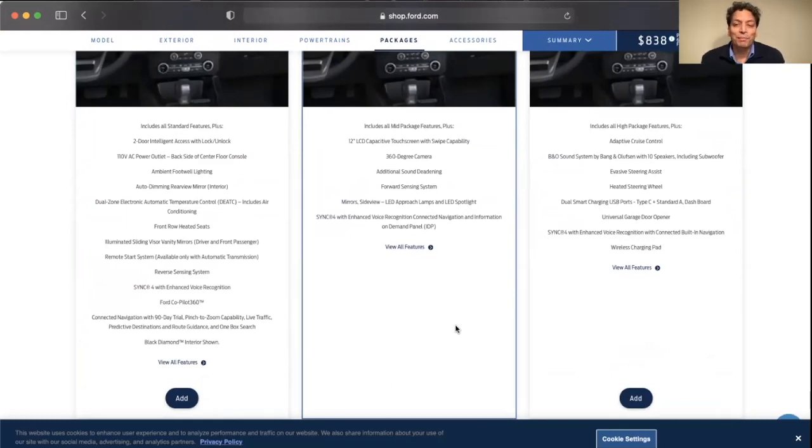I don't have that on mine, but that seems like a very useful feature, especially if you're going around on the trails. It has additional sound deadening. Sound deadening was included in my build, so maybe there's a little bit of a discrepancy there. That was actually something that was included free of charge, just because I had an early Bronco with that roof. It has a forward sensing system, Sync 4. It's got bells and whistles that mine does not have.